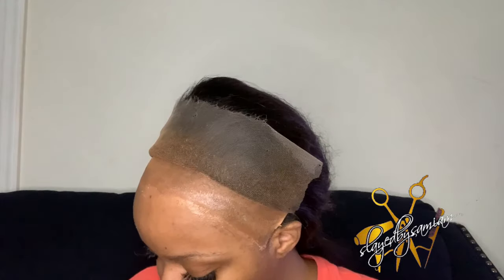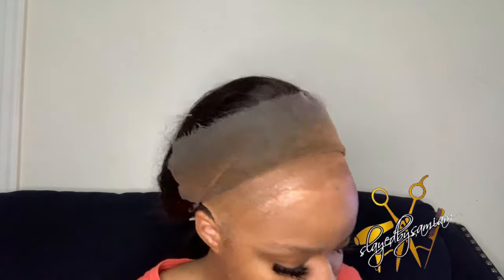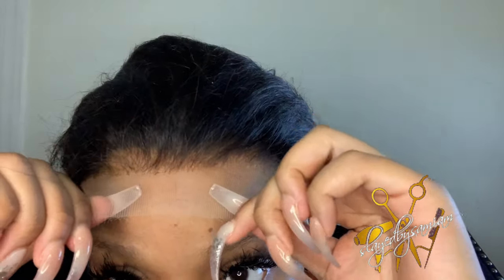I don't recommend blow drying the glue because I don't want it to be too dry. So I just take anything around me, an envelope, a piece of paper, and you want to fan it until it's completely clear, as you see here, almost like I didn't put any glue. And then you're going to go ahead and lay your lace.